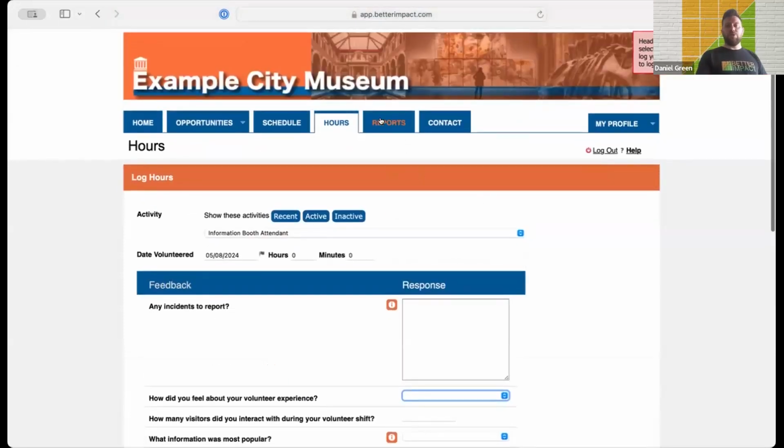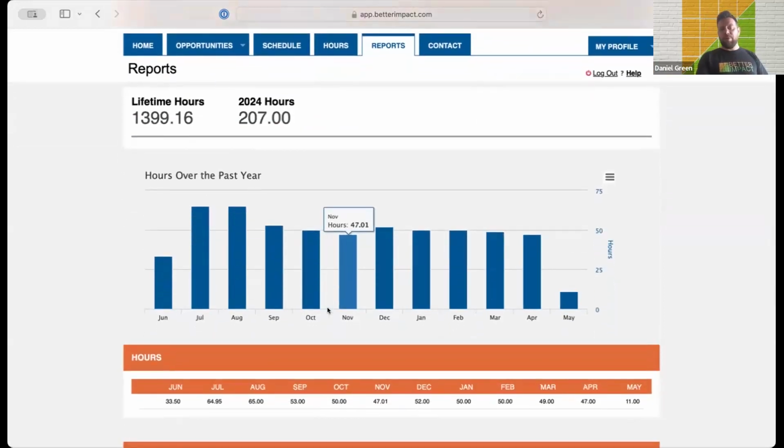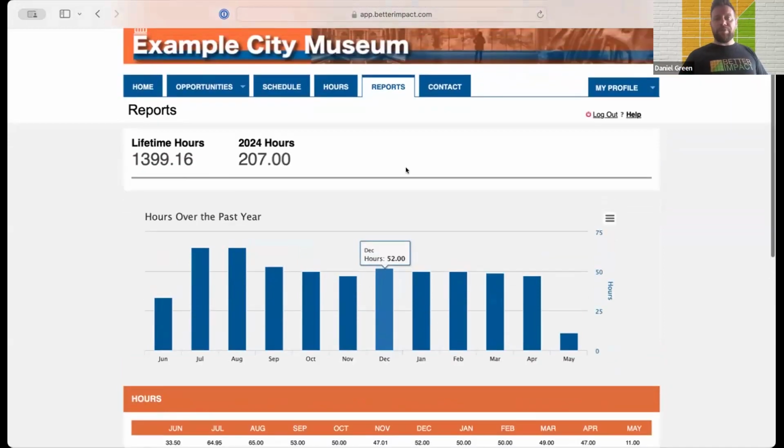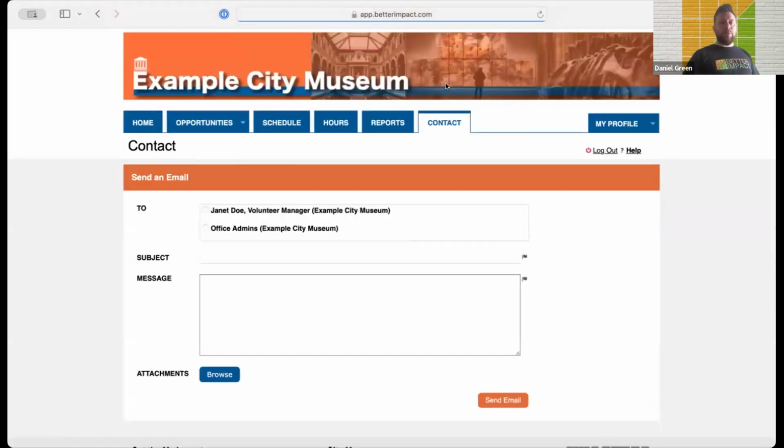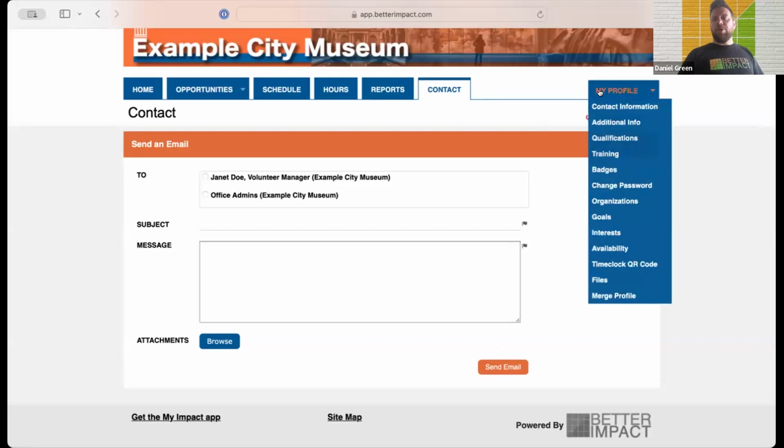I can report on just myself if I want to see all my current hours over the past year in a bar graph format. I can just hover over the month to see how many hours I've contributed. If I want to contact an administrator, this is where I can do this. So select the administrators that I am in contact with, subject, send the email, and that will go to the inbox of the administrator. And lastly, my profile.